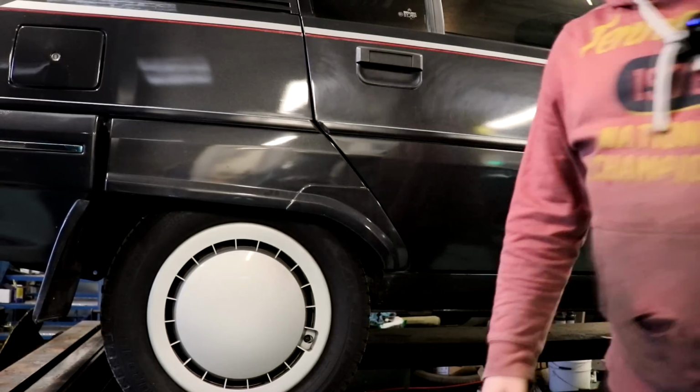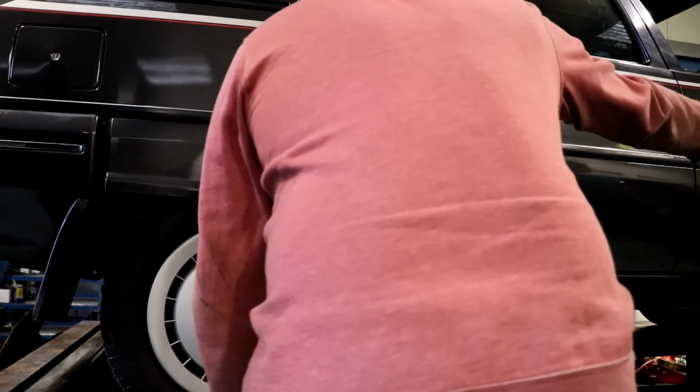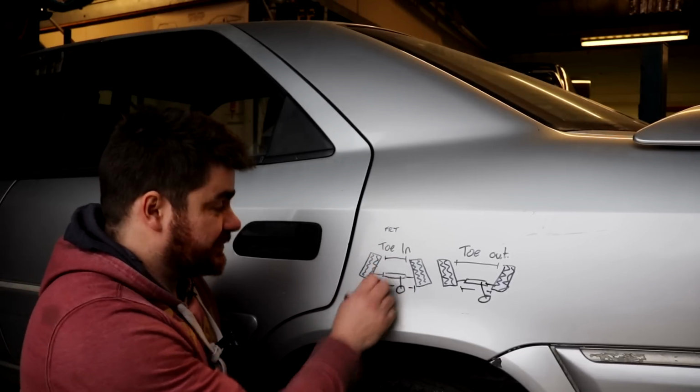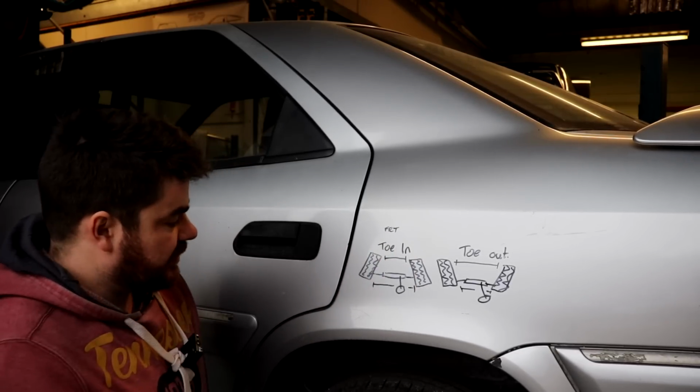And lo and behold, I can get to the whole wheel rim. I could put the thing on, and now it will talk to the one on the front. This is brilliant, isn't it? No, this is bad. So why is it bad? What gives? Why does it matter whether the car is high or low?